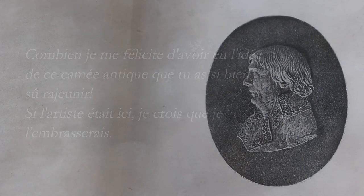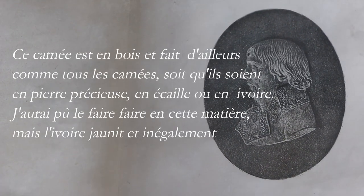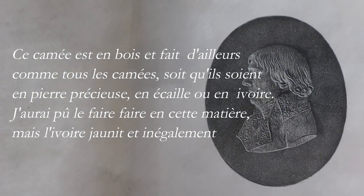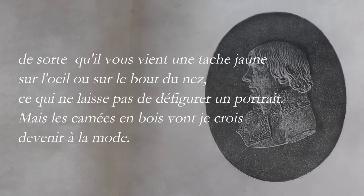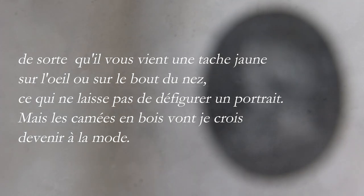The cameo is made in wood, but made like any other cameo, whether in ivory, precious stone. I could have chosen ivory, but ivory turns yellow and not evenly, so that you have a yellow stain on your eye or on the tip of your nose, which alters a bit the portrait. But wood cameo, I think, will become very trendy.